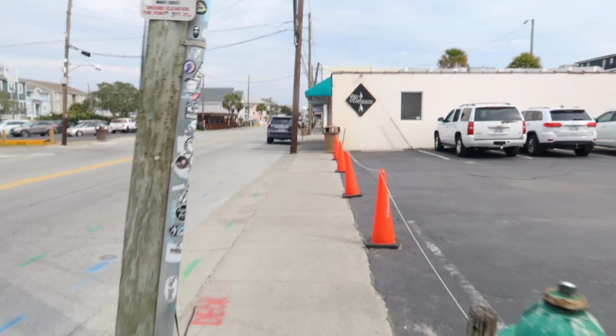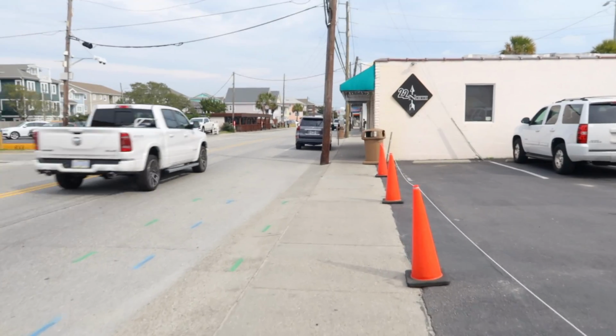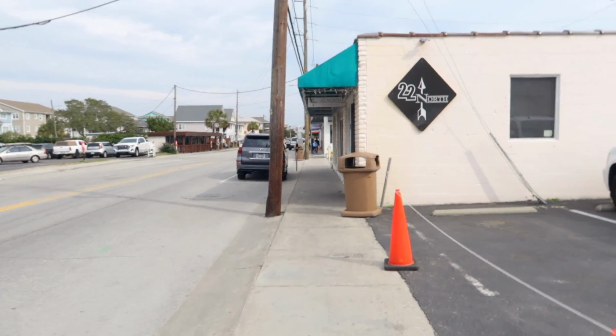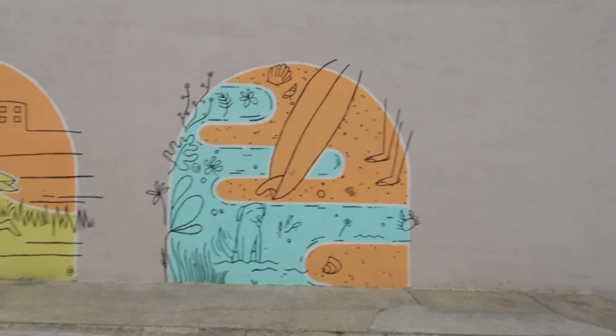We'll come back in the future and do a little bit more in-depth exploring, if you will, in some of these shops and stores and restaurants. I definitely want to try some food over here for sure. All right, my friends, I have just walked around the corner of Sweetwater Surf Shop, and they have some pretty cool looking murals here on the side of the building.